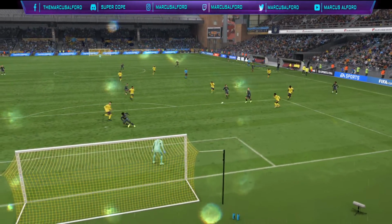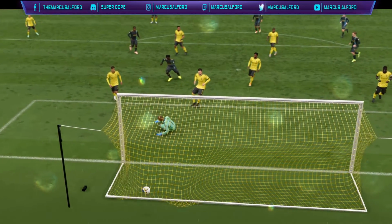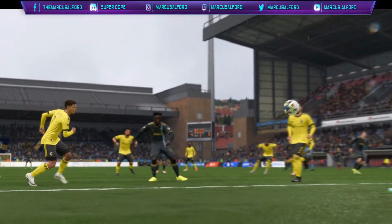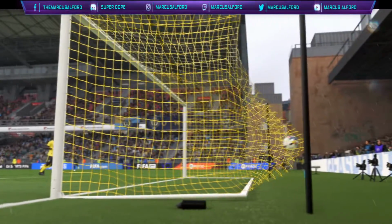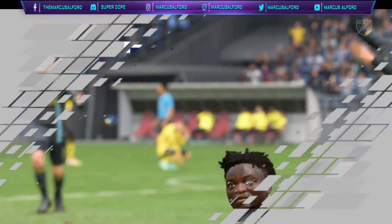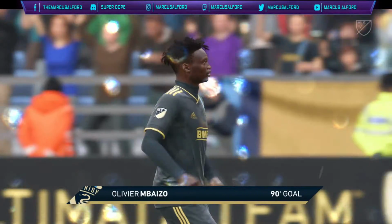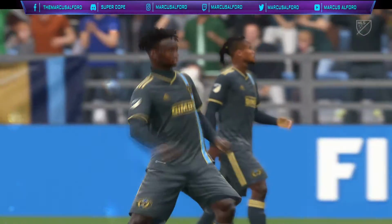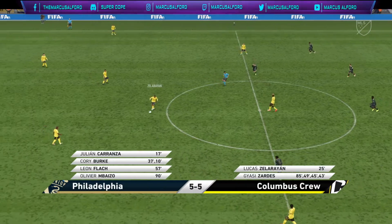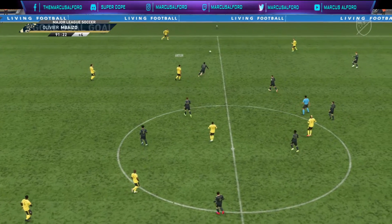Well, let's look at this again. The one and two touch passing is absolutely outstanding to play around the pressure. And the movement is good, making for a comfortable finish. It's a really great goal. Well, for neutrals, this is a joy. 5-5. Olivier Mbaezo.